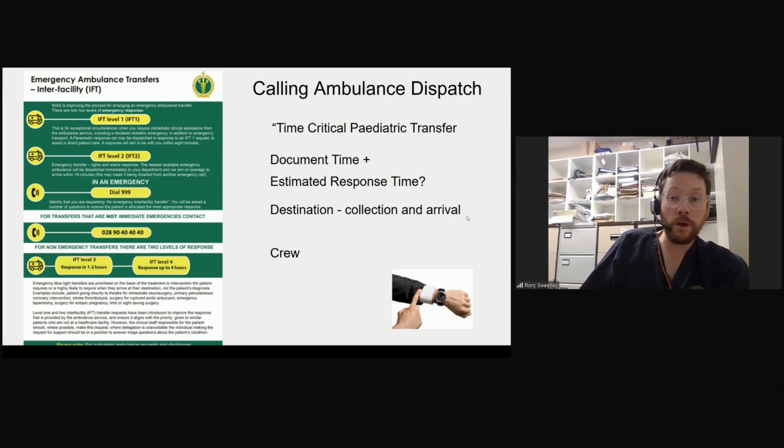Very important whenever you're on that call, just to clarify exactly where they're collecting from. So if you're in the emergency department, but the plan is to go to CT, go to theatre to get them on the trolley, it's important that you clarify exactly where they're coming to and exactly where you're going to as well, so that they know which way around they have to go to get into places, particularly out of hours when different gates can be closed.